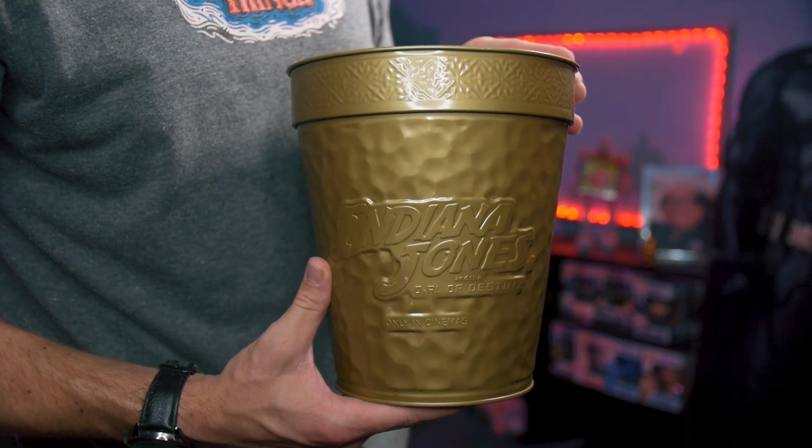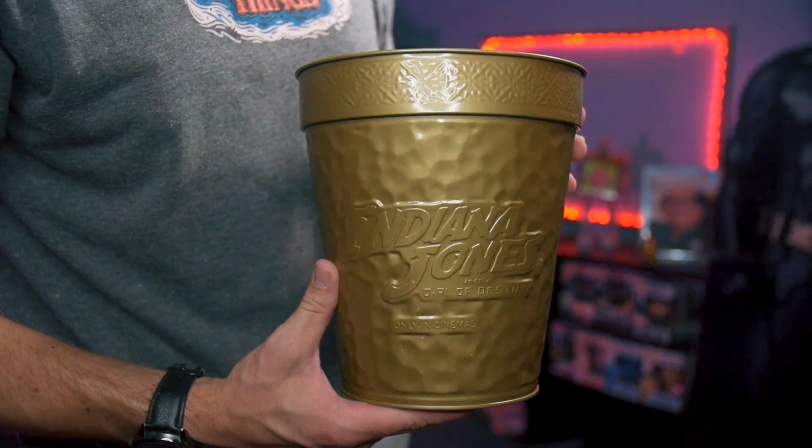You can't see it too well, but yeah, cool little display item for sure. So next up, we've got this fake gold looking one for Indiana Jones and the Dial of Destiny. Now, again, this is one of those movies I was super hyped for. It's the most anticipated movie of 2023, so of course, any chance for a cool collectible, I was gonna take it. And yeah, this one's alright, to be totally honest with you.